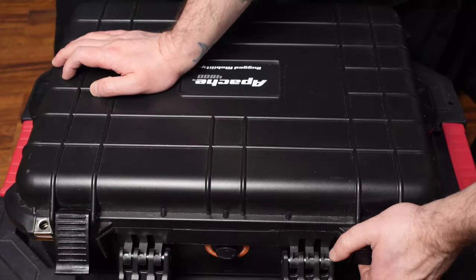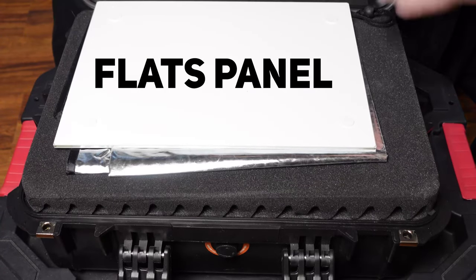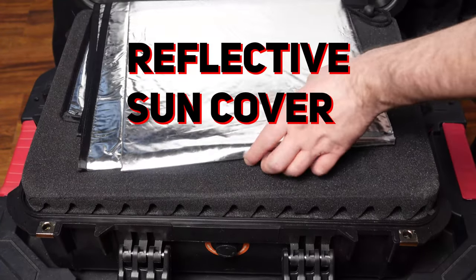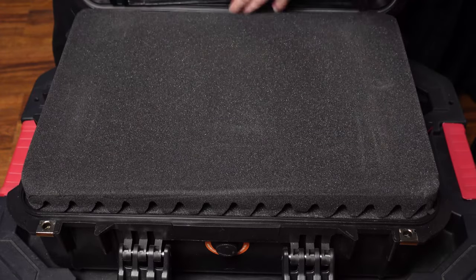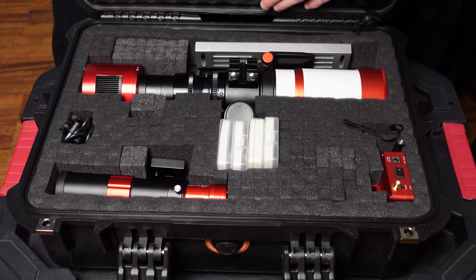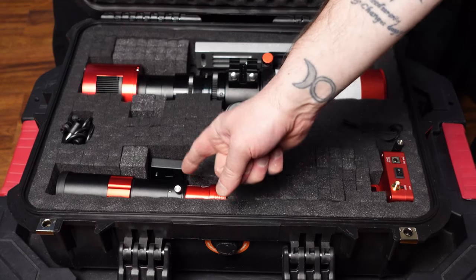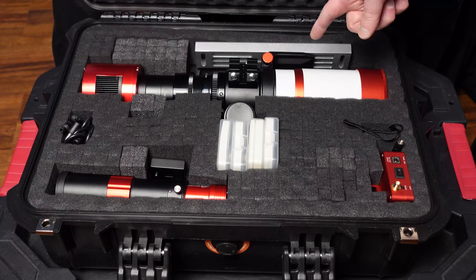The other case that I have is a hard shell foam case, and this is where the sensitive stuff goes. So this is where my telescope is at, and I store it with my ASI 294 attached to it. And I also have my guide camera and scope stored in here, fully put together and fully focused. I never have to focus this camera, which removes so much time. It is ridiculous how much of a time saver storing it that way is.